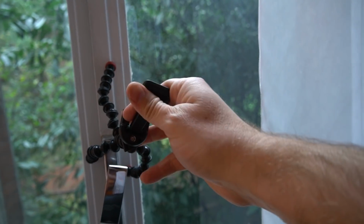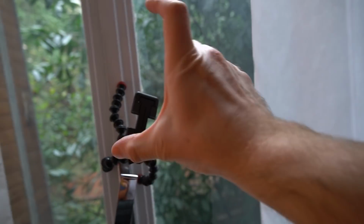Pretty strong magnets. So I would hang this here like this, and then this little tripod guy here would hold my phone and film me. But if it's dark outside, then you've got no light coming in. It gets really dark on your face and it's hard to see.